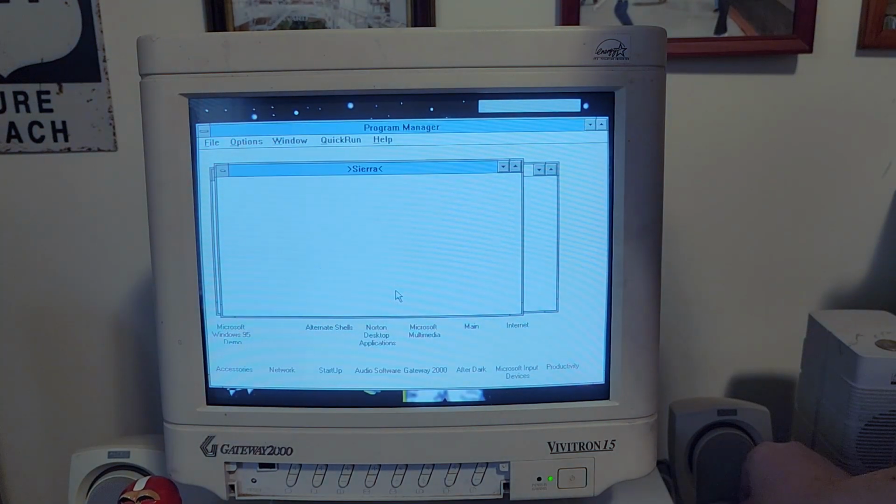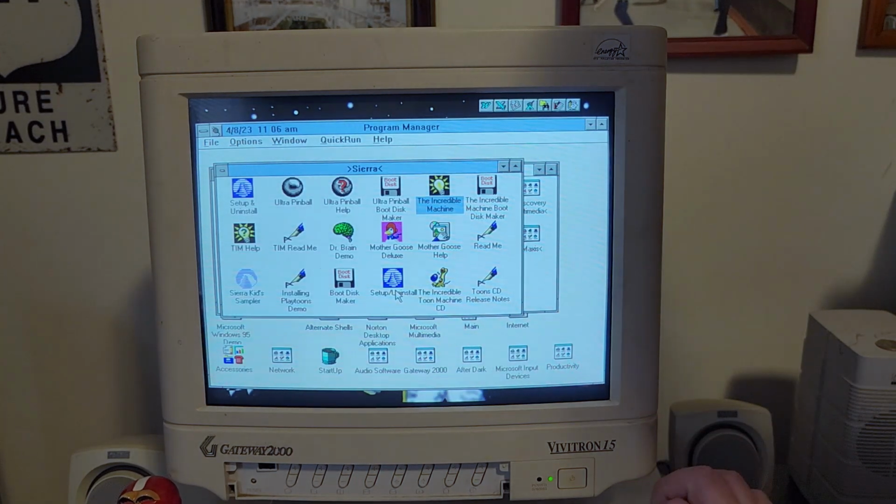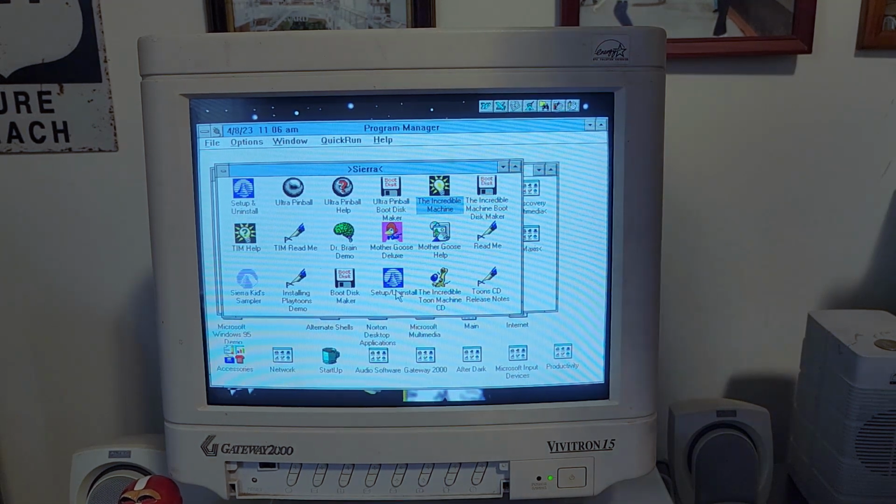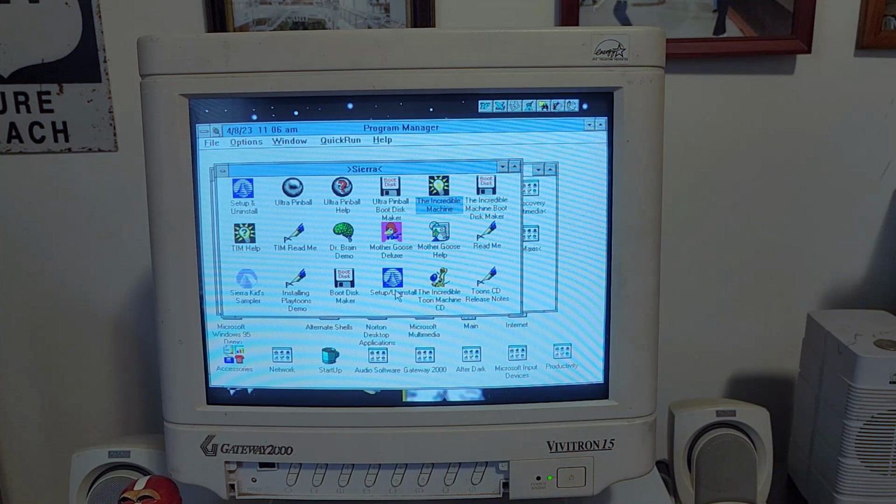Didn't mean to play the music that long, but I've just always loved the soundtrack to The Incredible Machine. In fact, I think it's one of the greatest video game or computer game soundtracks ever made.